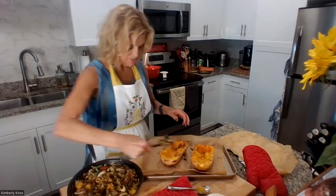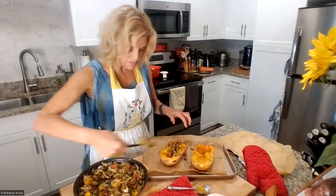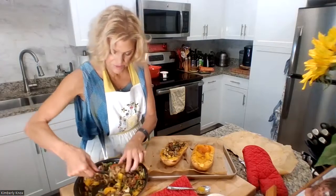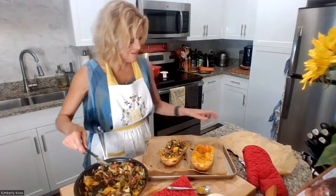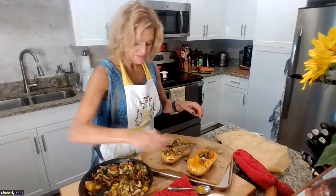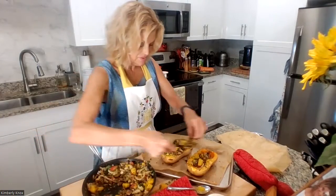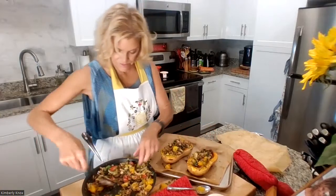Okay, so let's get this filled. You could actually use a measuring cup too to get this all in there. And overfill it a little bit so it looks pretty stunning. Doesn't that look great? We'll do the other one, then we're just going to pop it back into the oven. Just for another, oops, sorry. Sticky mess here. Just for another like 10 minutes. And cover it, keeping everything nice and moist.